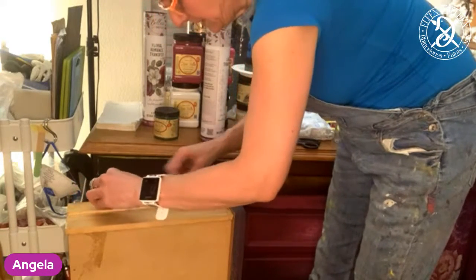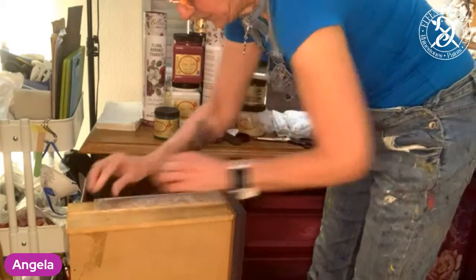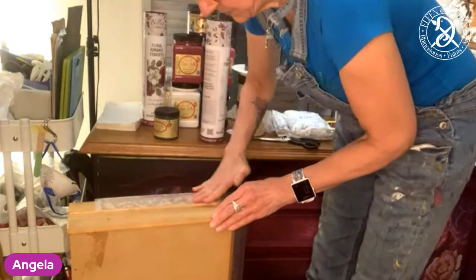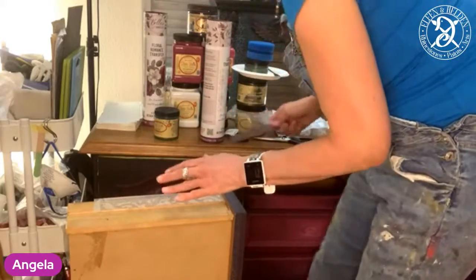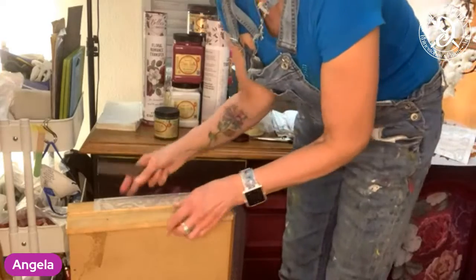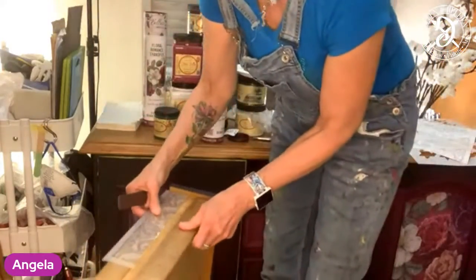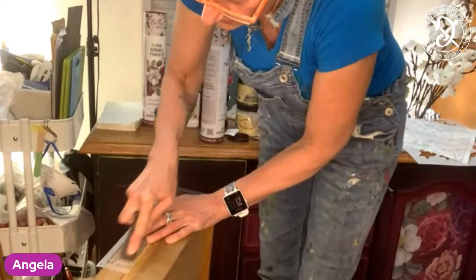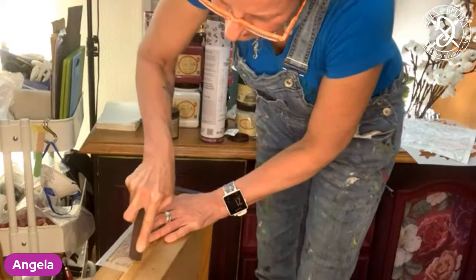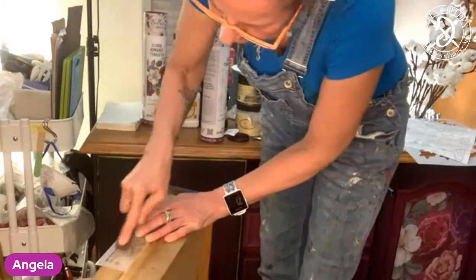So then I'm just putting it down, running my hand over it so it's got good contact to the surface, and then I'm grabbing my transfer stick and I'm starting to rub that on. This goes slightly around that corner.